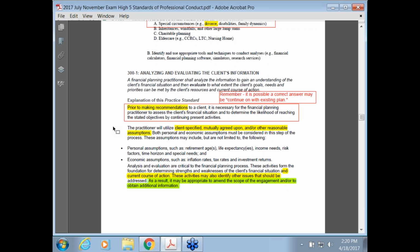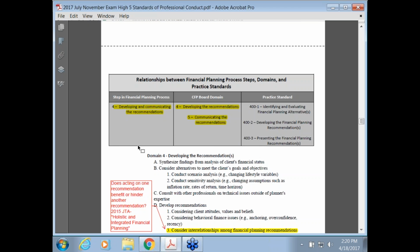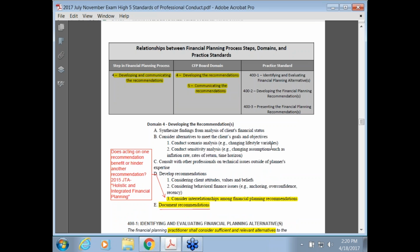You may need to go back and amend the scope of the engagement. It may have been fairly restrictive in the beginning of the relationship, but time has gone on. You're helping with more areas. Don't forget to go back and amend the scope of the engagement, circling back around to the early steps.